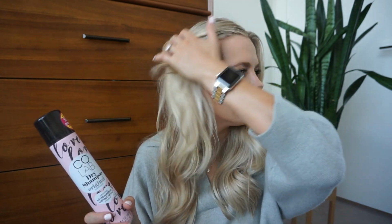I love it. This is a dry shampoo that I picked up a couple months ago from Target. It's $5. It's the Collab dry shampoo. I got the original formula. I love this stuff. This isn't a haven't-washed-your-hair-for-5-days dry shampoo. This is more second, third day. Light, I need to remove oil, but I'm not the greasiest girl in the world.